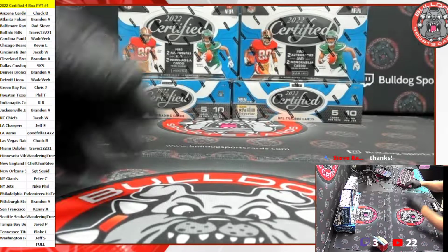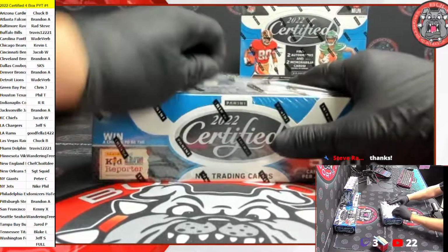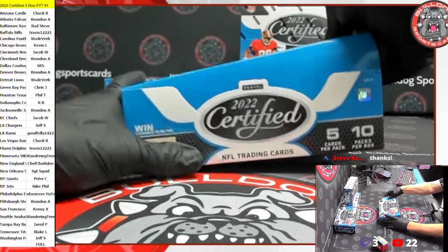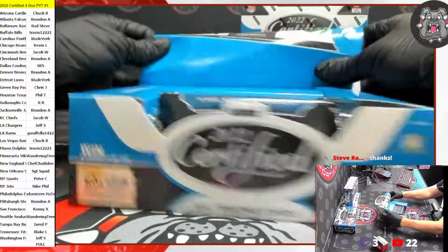Appreciate the fill. This was a PYT break. You know what that means. It hit the store live at 9 a.m. Pacific time, just like all of our PYT breaks here at Bulldog Sports Cards. Thanks for those of you that jumped in early and often. Really do appreciate the support. You know who you are. Appreciate it, guys. Good luck.